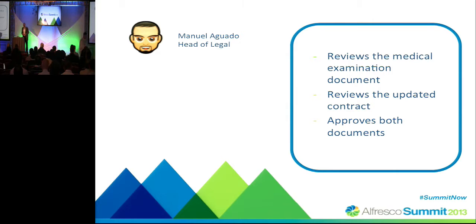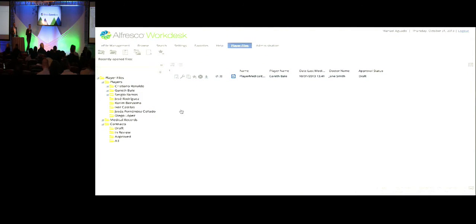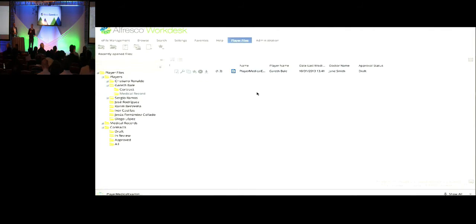So once again, as the head of legal, I'm going to log into my application to just finalize the two outstanding documents that we've been working on here. So if we move on to the video, again, I'm going into my player files area, into the Gareth Bale folder. I have the medical record that's just been edited on Google Docs in the cloud.